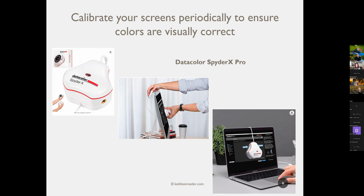I use a Datacolor Spider X Pro, and it's easy enough. You're putting one half of it on the front of the screen and the other half is balanced on the back, and I do it in a dark room, follow the prompts, and it goes through and makes the change, shows me then the before and the after, and I can apply that calibration file. And I think Datacolor recommends that you do it monthly. I just don't have time to keep doing it all the time. So I try to make sure for sure that I do it once a year, but quarterly is even better. I think quarterly is a reasonable time frame within which to do that.